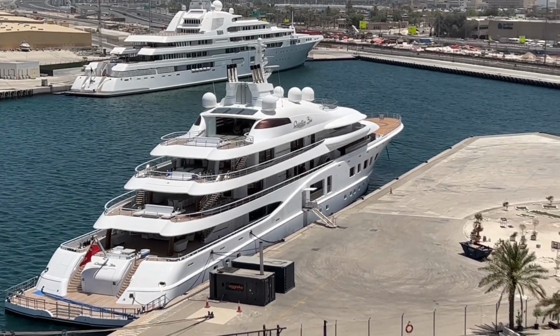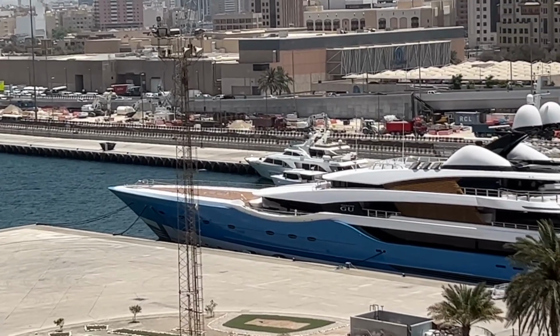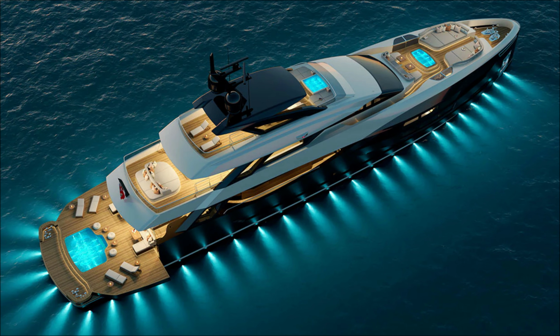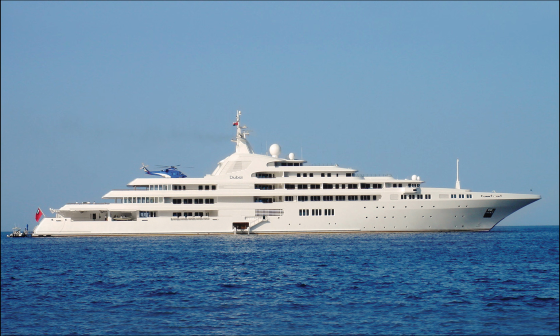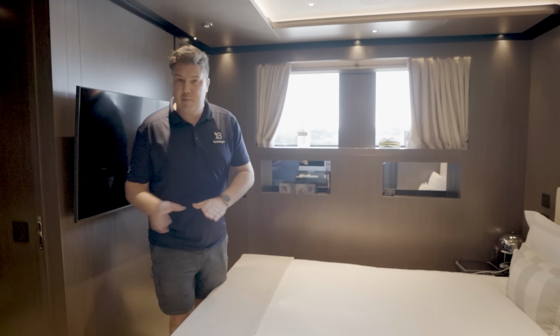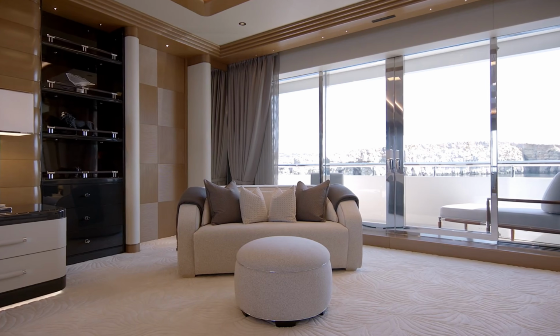From the outside, Dubai is an all-white giant, with stacked decks, huge windows, and broad terraces that seem to cascade toward the water. It doesn't scream futuristic, but it has a timeless, confident profile that still looks modern almost 20 years later. It feels less like a toy and more like a statement. We're here, we're rich, and yes, we brought the house with us.